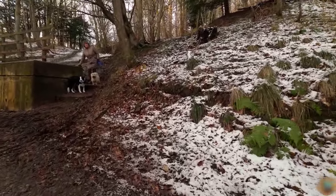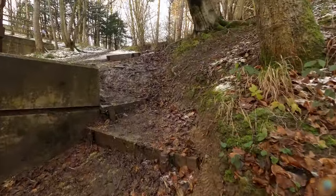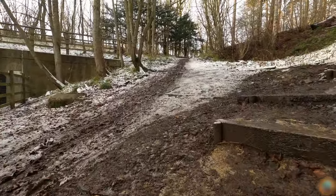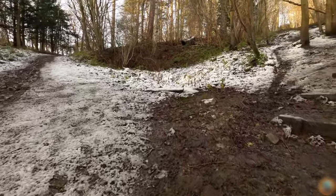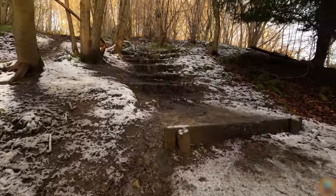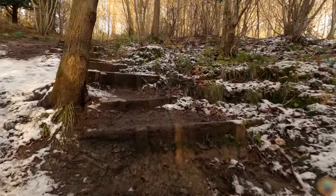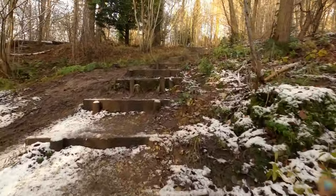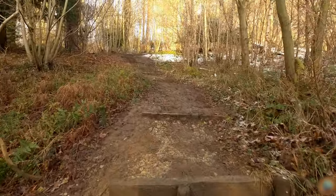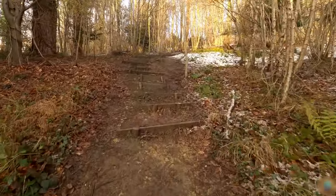You alright there? Oh, sorry, I'll go that way. No rush. Thank you. Hopefully you got that to you. Take a left at the steps. Go through the gate. And then a right up these steps. So we'll go up the top and down again. And we'll call it a day for this section. So then that will be hill 10, 11, 12, 13 and 14.